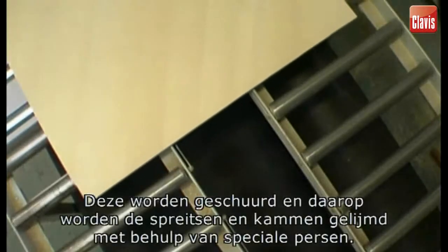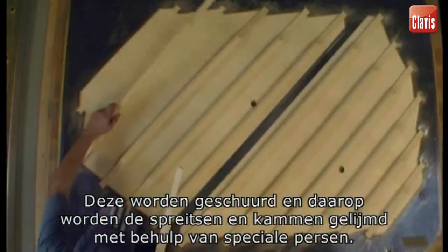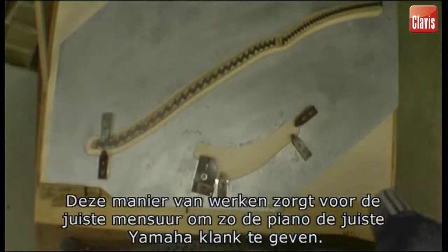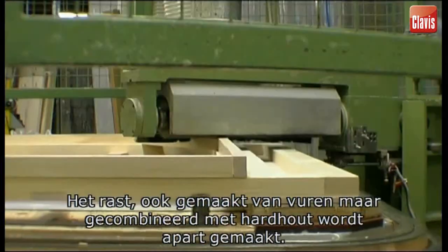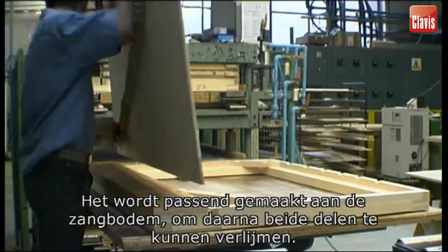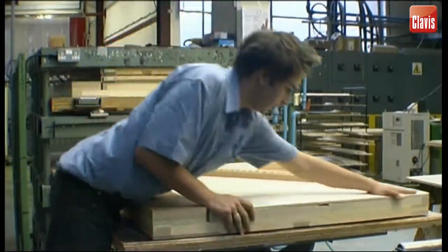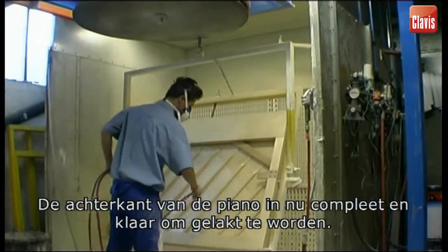It is sanded, and then ribs and bridges are glued to it in special presses. This system ensures that it has the perfect crown or curvature to project the sound of the piano. The grid, also using European spruce along with hardwood liners, is made separately. It is shaped to match the three-dimensional crown of the soundboard, and the two are glued together. The piano back is now complete and ready for varnishing.